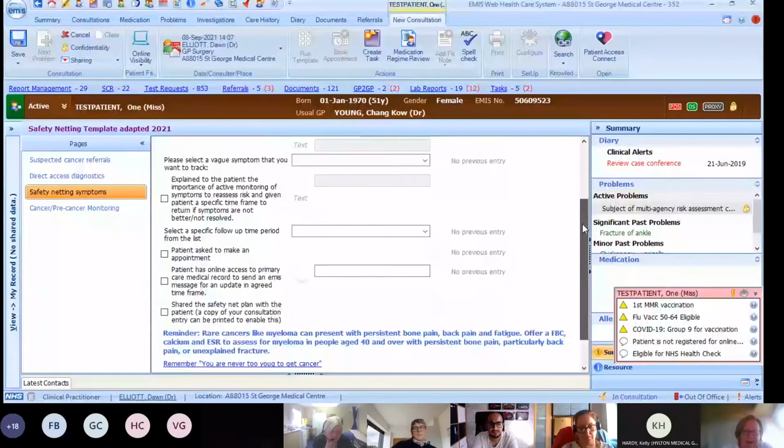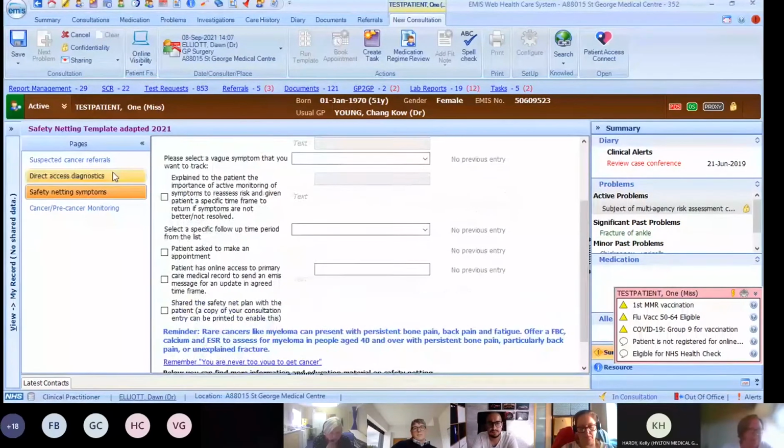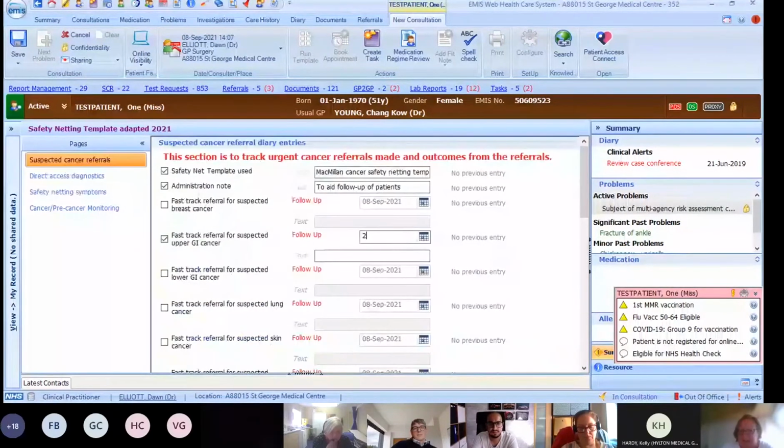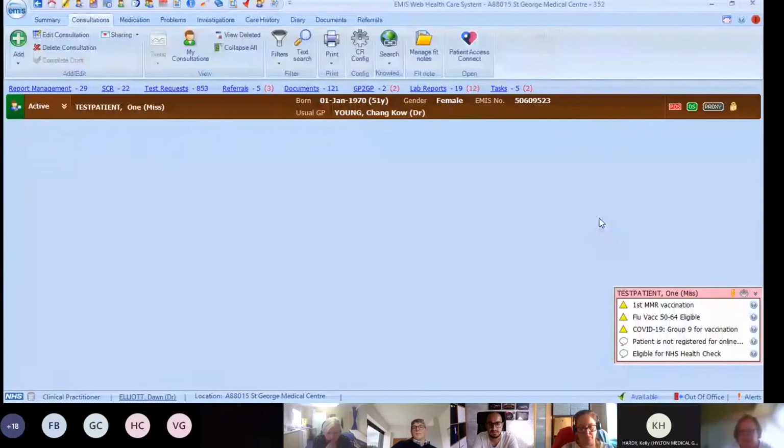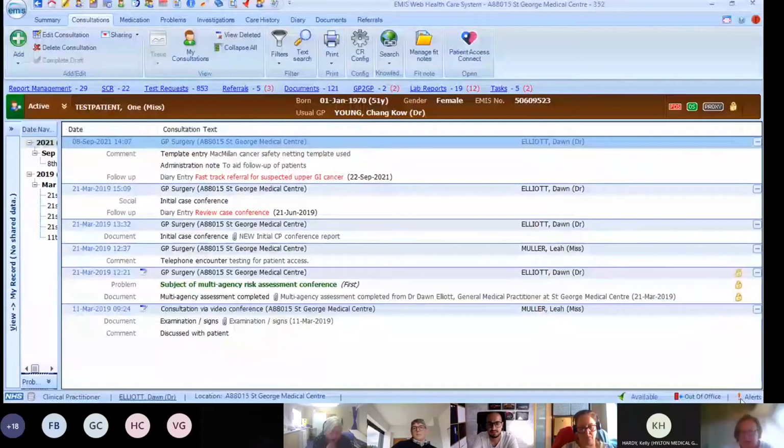So it allows you to type in things, and if you actually use the template, for example, I'll just forward this by 2 weeks, and if we save this off, in the alert box, it actually then gives you the safety netting alert in the right hand corner, or should do, hopefully. I'll just see whether it'll come up now.